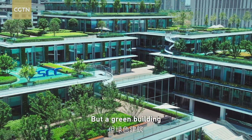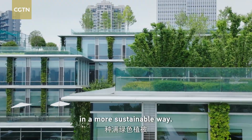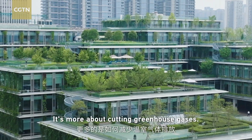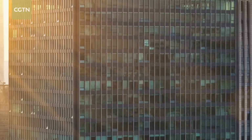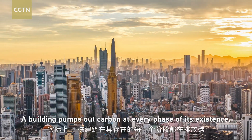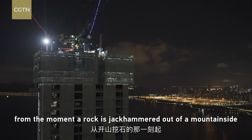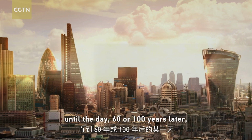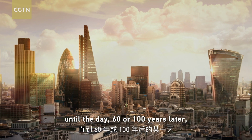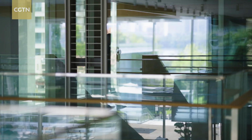But a green building is not just about creating a vegetation cover in a more sustainable way. It's more about cutting greenhouse gases. A building pumps out carbon in every phase of its existence. From the moment a rock is jackhammered out of the mountainside, until the day 60 or 100 years later, when workers strip it for parts and pack the waste off.